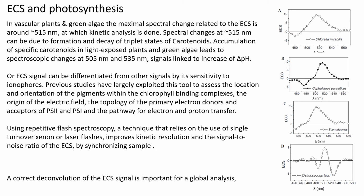Previous studies have used this tool to understand where the pigments are located and how the pigments are oriented, because depending upon the location of the pigments and how they are oriented, they will absorb specific light to give absorption maxima, which will be affected by the presence of an electric field that can lead to the change in the absorption maxima, leading to the band shift that gives rise to the electrochromic shift spectra.